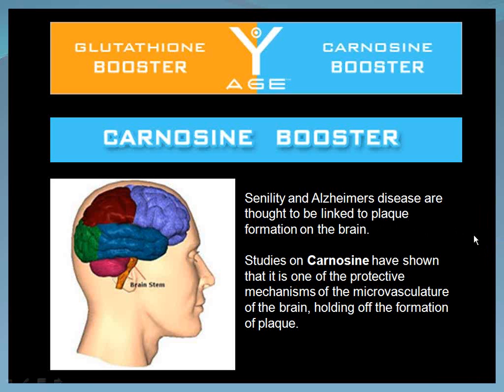The plaque formation that is present with Alzheimer's and other degenerative brain disorders is thought to be formed by the body as a protective mechanism of some sort. Well, carnosine has shown that it is one of the substances the body makes that increases the microvascularization, or the blood flow to the brain, which decreases the formation of plaque, or at least holds it off and helps to increase the blood flow in the brain.